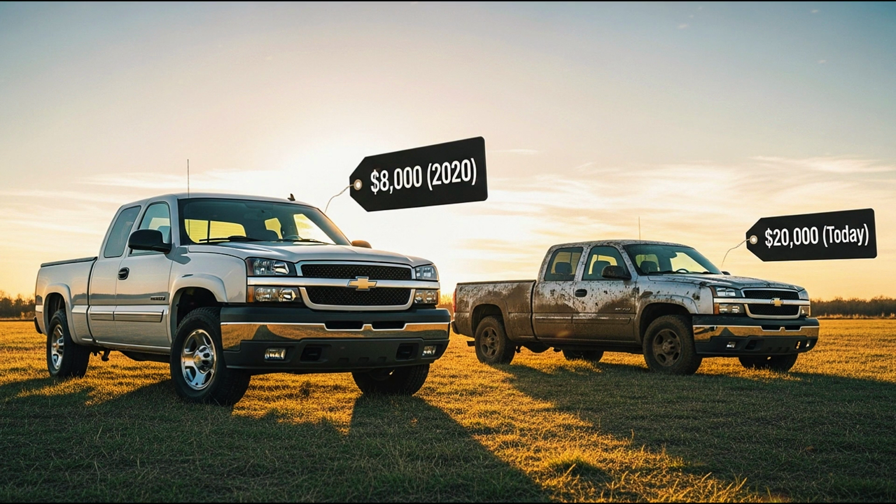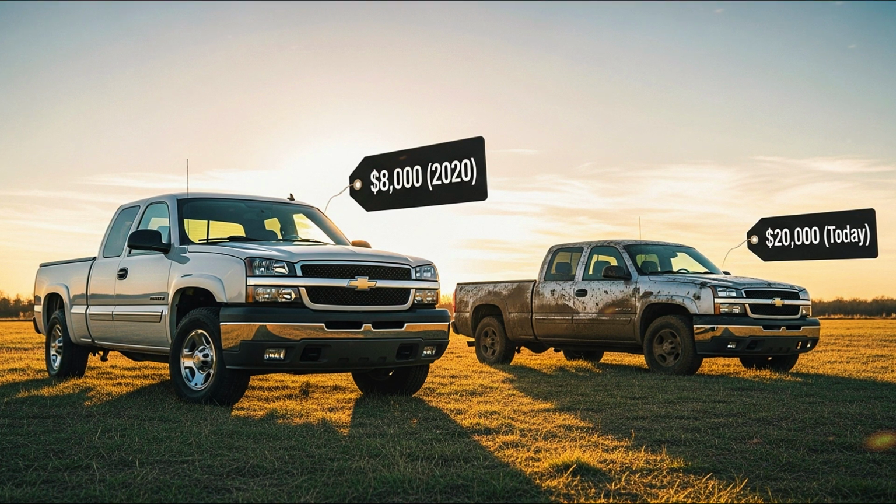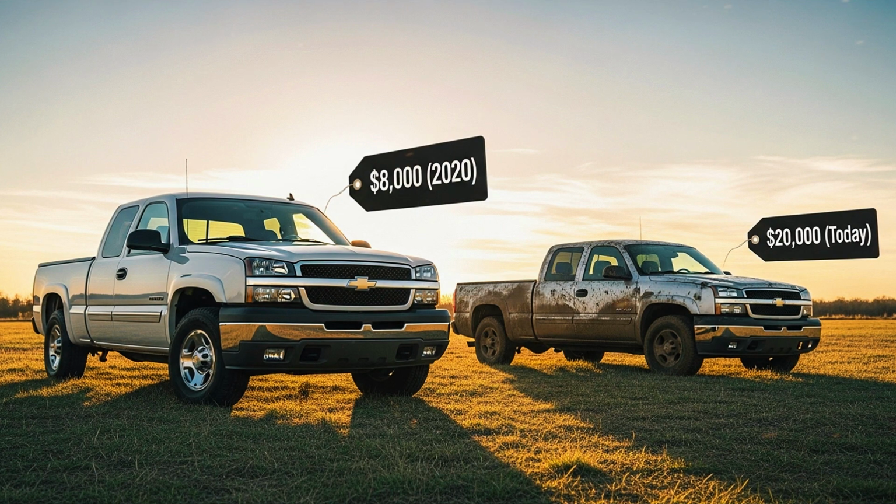What makes it special? It's the last GMT 800 generation before GM changed everything. 5.3 Vortec engine without AFM, 4L60E transmission already sorted out, chassis robust as a battle tank. It's the perfect sweet spot between simplicity and reliability.